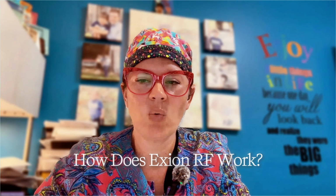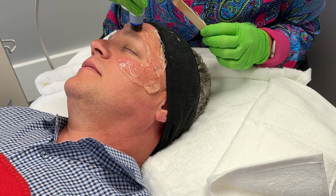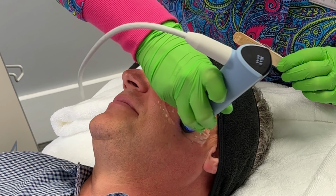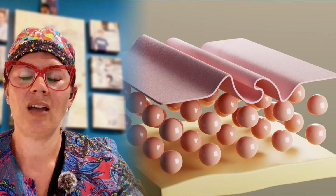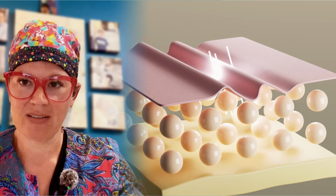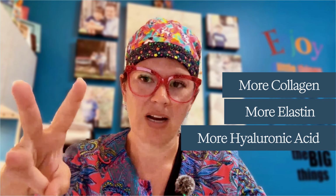The way that Exxion works is the radio frequency heats the deeper layers of the skin, and it triggers these proteins called heat shock proteins, which trigger elastin and collagen and hyaluronic acid production to boost your natural glow and your natural volume. So the radio frequency heats up your skin, which wakes up your fibroblasts. And what your fibroblasts do is produce more collagen and more elastin and more hyaluronic acid.